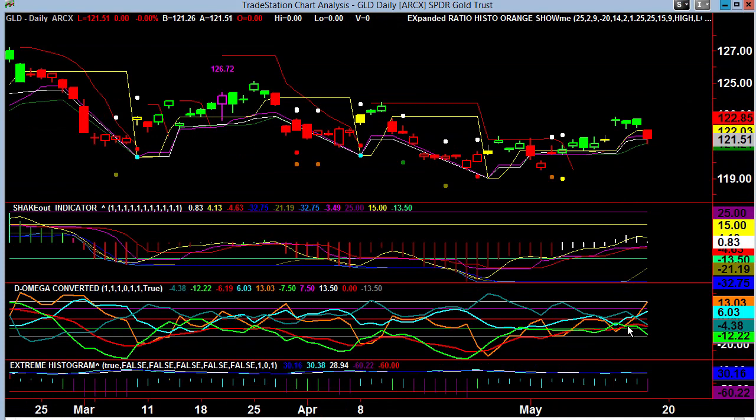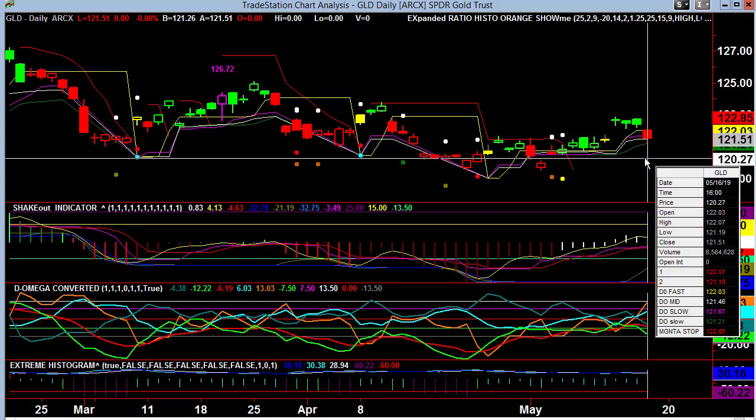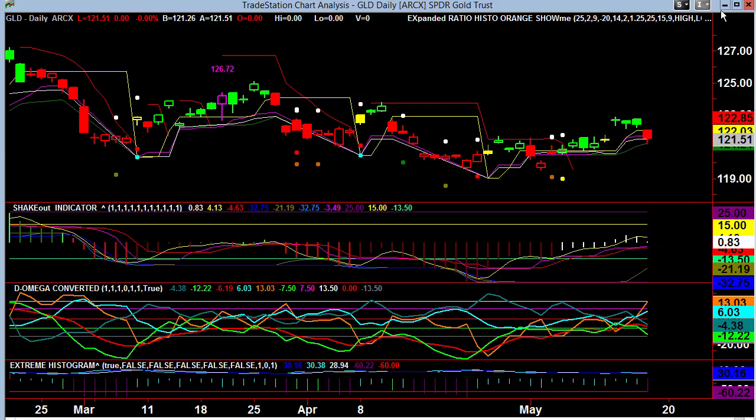And in that same softness, we saw gold, a similar situation. It crossed below red right here when we were at the peaks, a little bit of consolidation, but once you break that ABM yellow, it just fills right back in there. In fact, we've got a dip below the red line on that, so that's going to have continued issues holding this green ABM value. I'm going to put that right there. That's that 121.21 on the ETF.